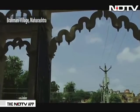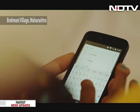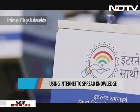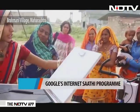As the world becomes increasingly connected, rural India witnesses a gender online gap. Statistics suggest that only 3 in 10 internet users in rural India are women. And it is this gap that Google and Tata Trust's initiative aims to bridge.